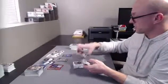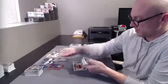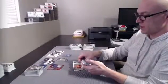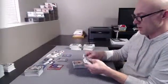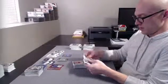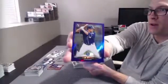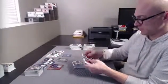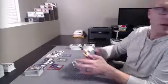Fumble again, Braxton. Who's the quarterback, Preston? Braxton. Evan Gattis, refractor for the Braves. Albert Almora for the Cubs, to 250. Blue. Nice. Jedd Gyorko, purple for the Padres. Braxton doesn't score here. Guyton's going in. Torii Hunter for the Tigers.